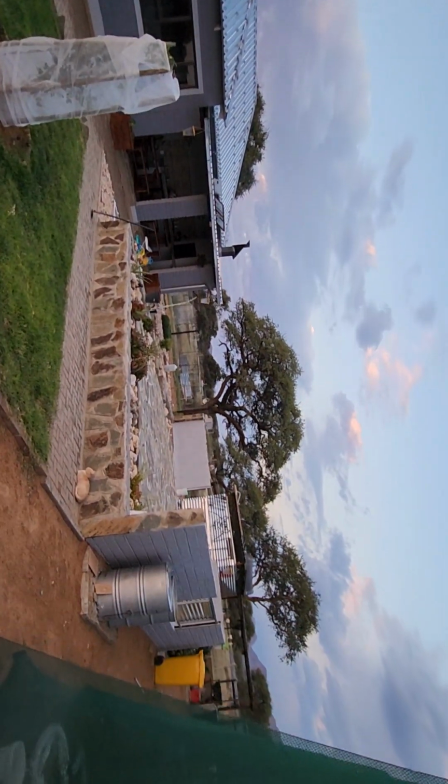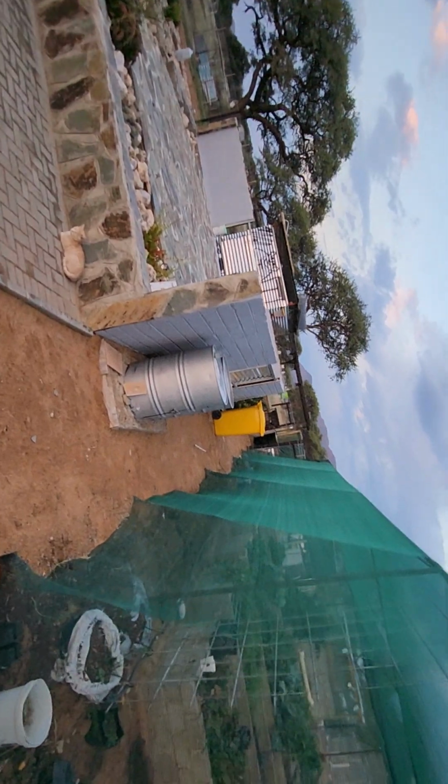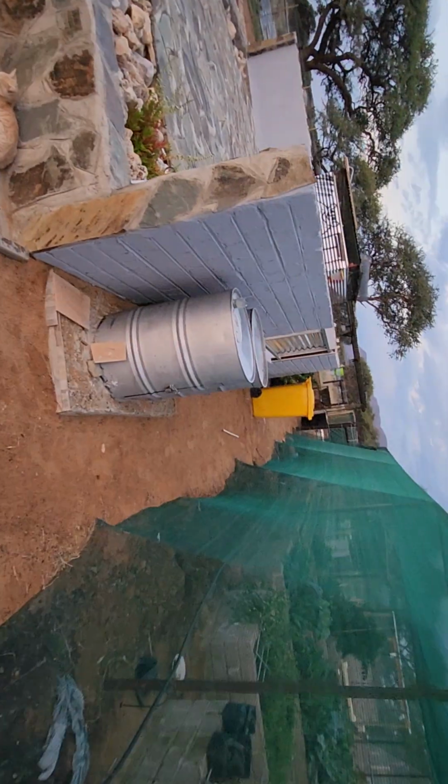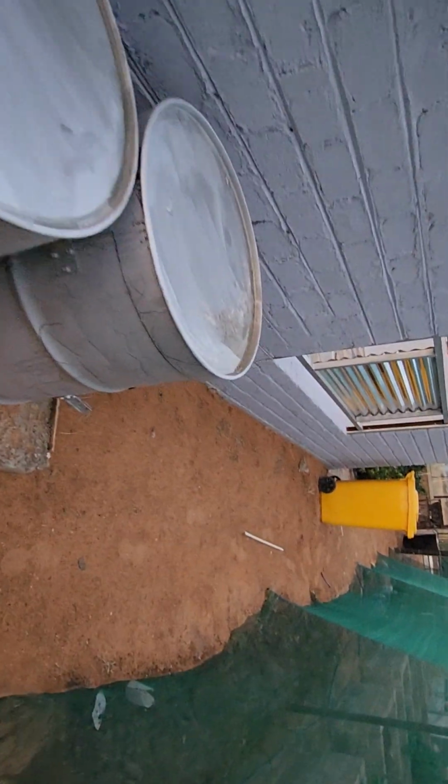I'll show you next to the playground. We have another apple tree on the other side. But now I'm just showing you the plants. We will come back to the house and the homestead. But anyway, as you can see, these are drums, but they're not just empty drums.